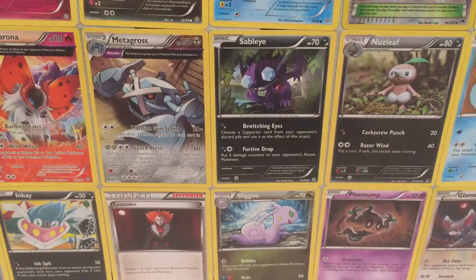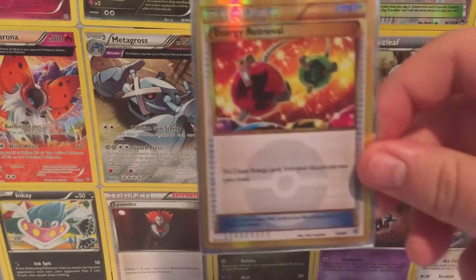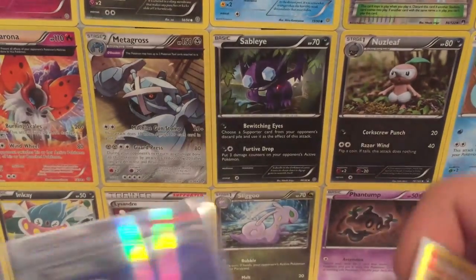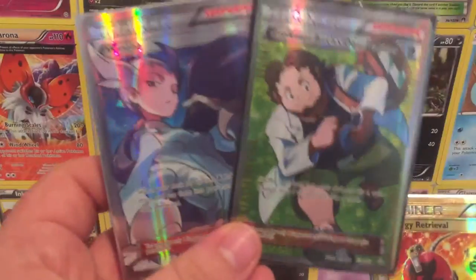At the number 10 spot, we actually have a three-way tie between Professor Birch's Observations, Energy Retrieval, and Winona. These cards are all three really cool, and I like them a lot. And I decided to group them together in one part since they're all three trainers. Of course, two of them are full arts, which looks really cool.